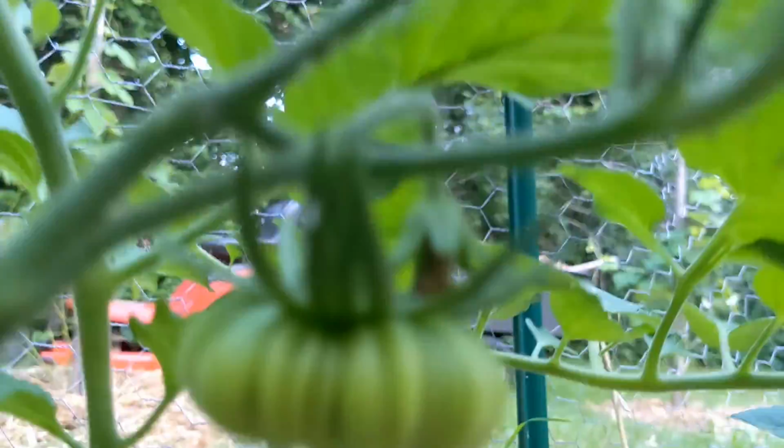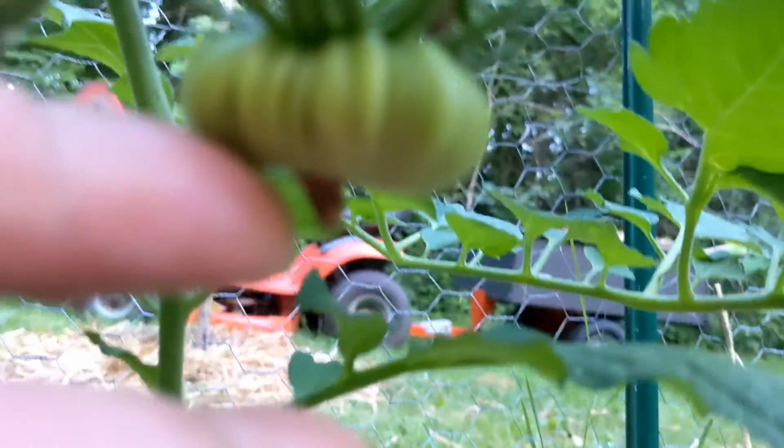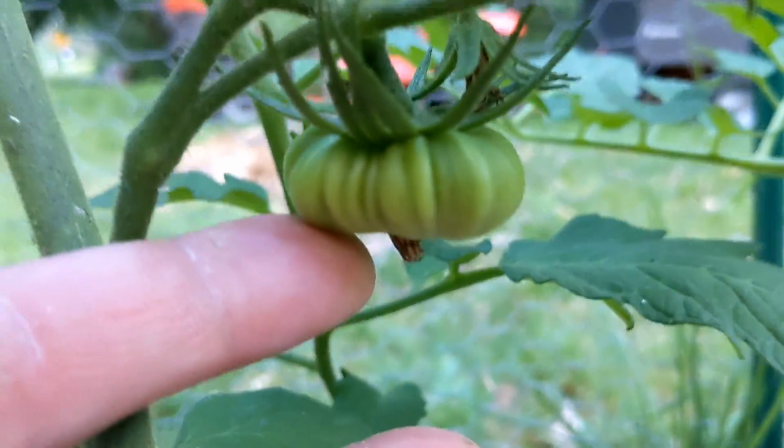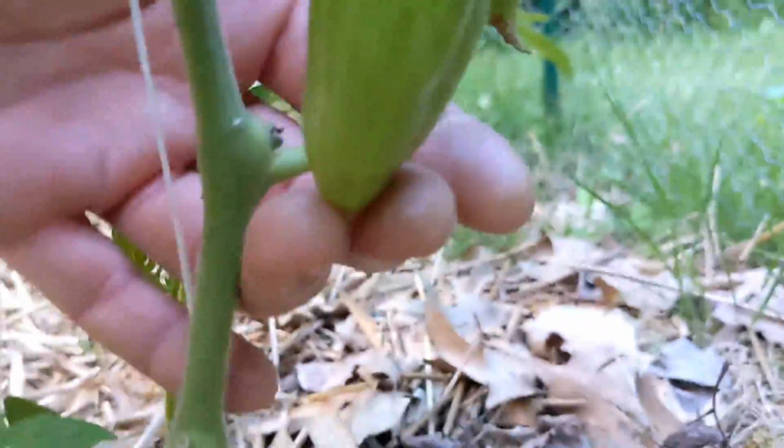Here's your Costaludo. That one's getting bigger. Finger for comparison. Ugh. Flowers on that one too. The San Marzano's, fingers for comparison.